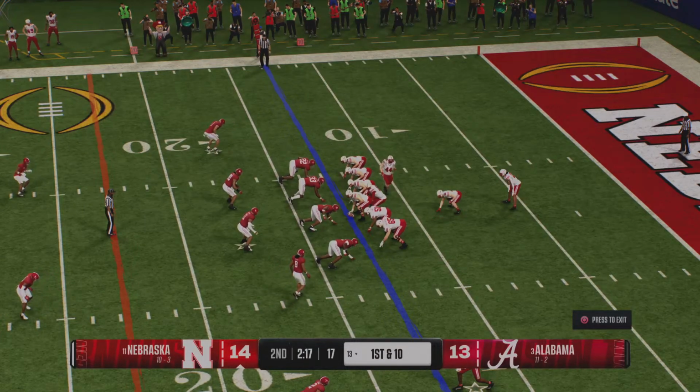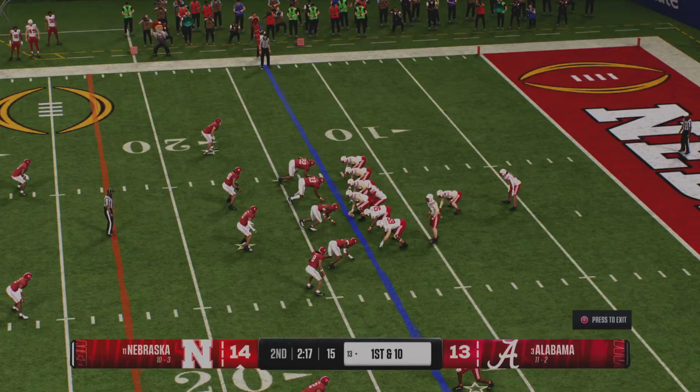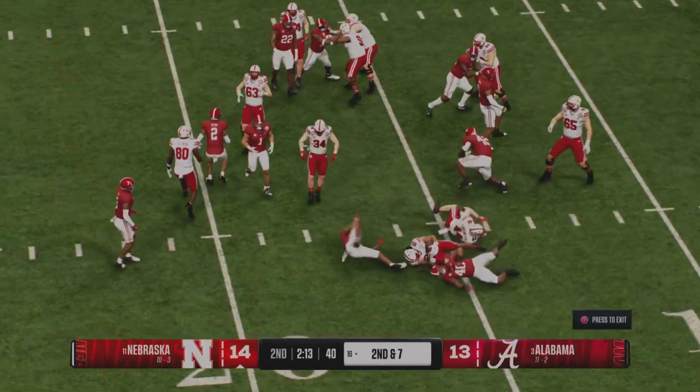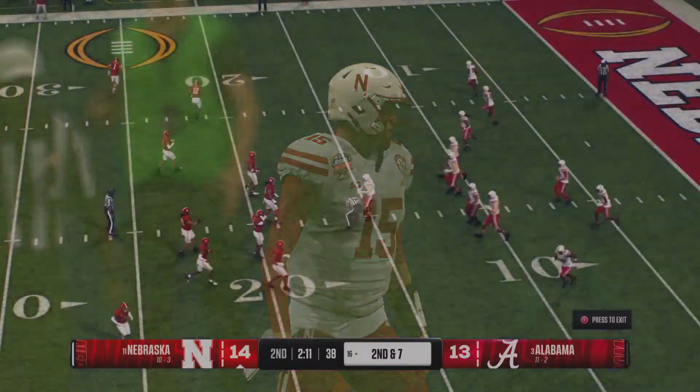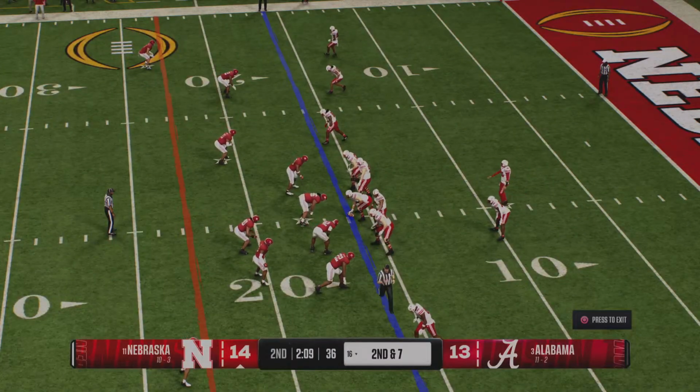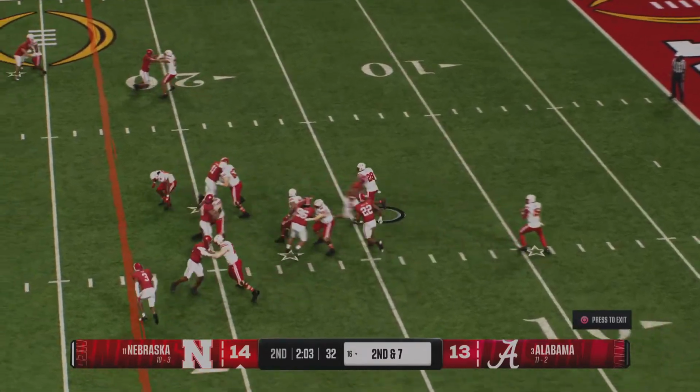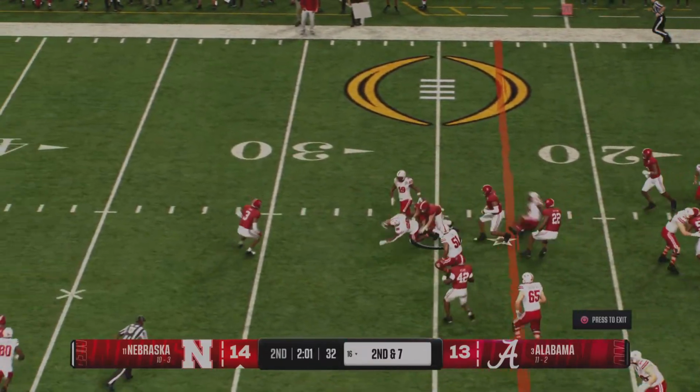Looking for a stretch here, but he motions towards the left, so maybe it's up the middle. Up the left, it is. 3 yards to the 16. 7 yards to go. This will be the last play of the second quarter. Or of the 2-minute warning, before the 2-minute warning, sorry.